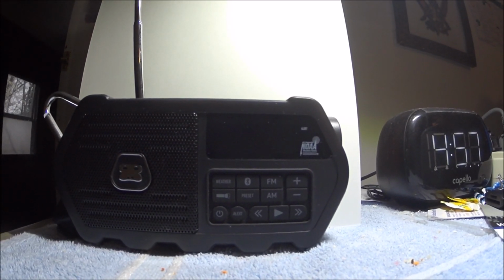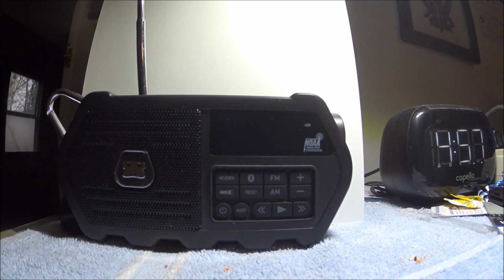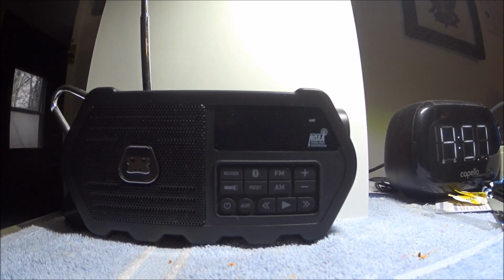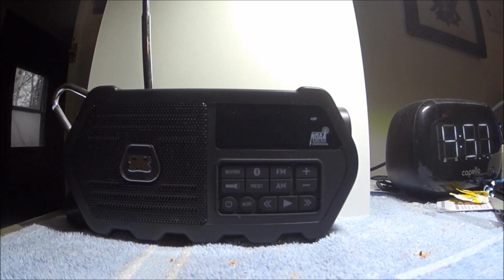I'm going to show you guys an app that I like. It's called Radio.Garden. I'm going to show you what it looks like, but first, let me put on my Bluetooth speaker.